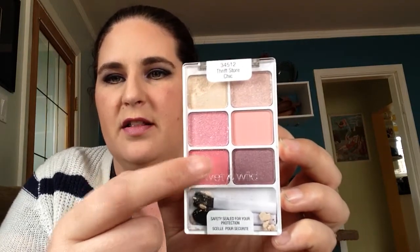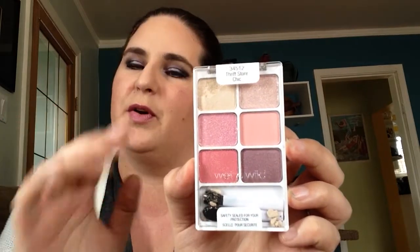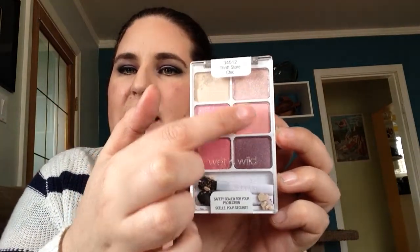And this one, I was setting up for this video and I dropped it, so it broke. But I lucked out, and only one broke. The one that broke was my least favorite color of all, so please ignore the extra dusting of stuff. Butterfingers. And this one's called Thrift Store Chic. I bought it for these sort of pink colors. I've got some hot pink Milani stuff that I don't have anything that seems to really work with it, so I was hoping some of these, slightly toned down, might do the trick.